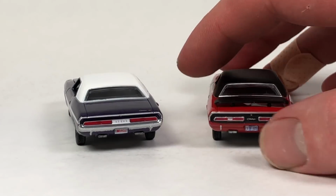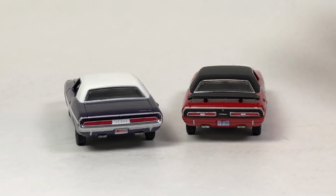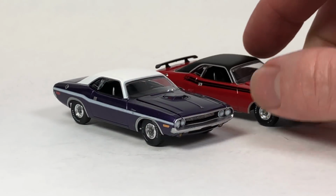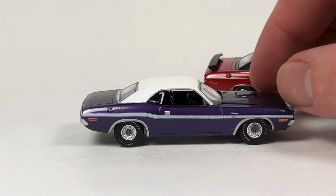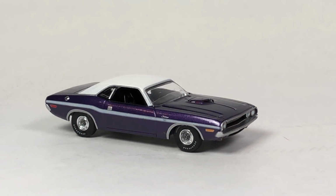It's not just in the graphic or the paint. It's actually in the tooling itself. So I imagine what they have is like a parent tool, and then they have these add-ons they can do to the front. So they tool different front ends and whatnot to do this. I'm not sure exactly how they do it, but basically it's something along those lines. And this looks awesome in purple. It was a very nice release of this.